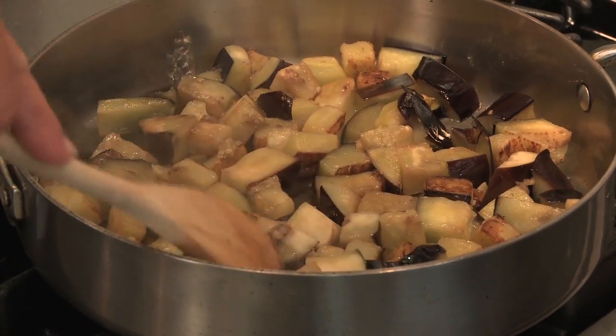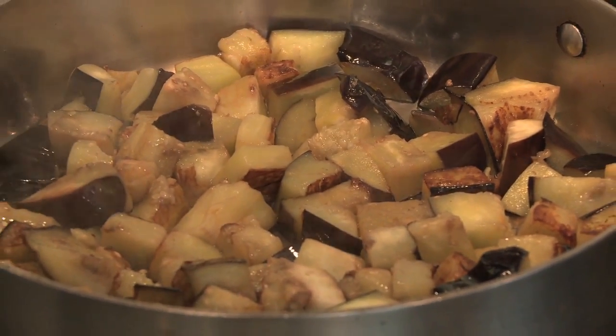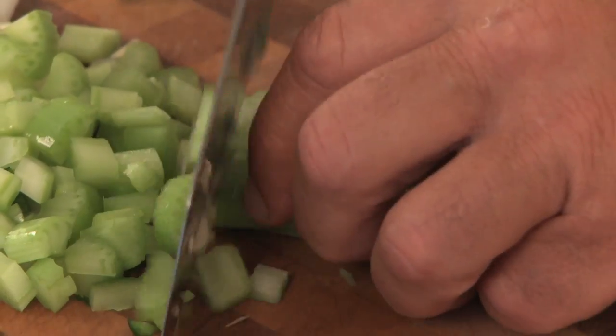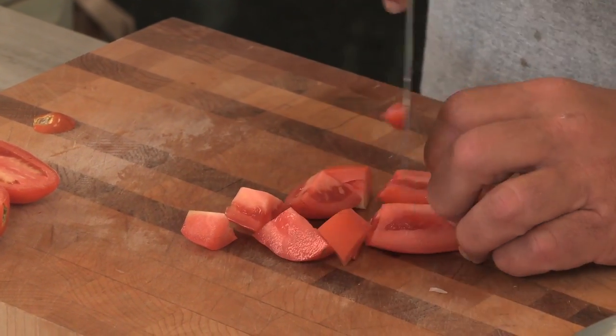We're gonna saute the eggplant under pretty high heat with a lot of olive oil, let it get some good color, then take it out of the pan, and in that same pan, we're gonna hit it with the usual mix of garlic and onions. We're gonna small dice some celery for texture, fresh tomatoes. If you don't have fresh, you can use canned off season. A lot of herbs.